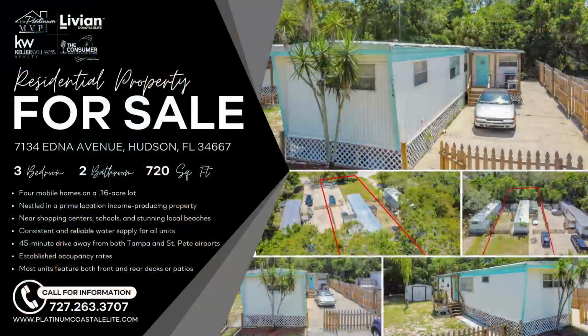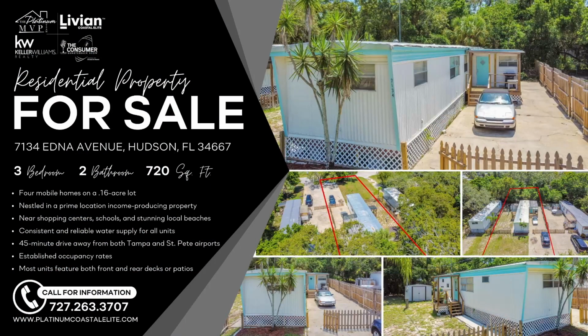7134 Edna Avenue is another one of our real estate opportunities. This is 3 bedrooms, 2 baths, 720 square feet. We got multiple mobile homes for sale in Hudson. There's 3 or 4 of these that come sold as a package. So cash buyer, cash investor looking for rental income, this is a great opportunity. You got tenants in place. Of course, it's a very strong rental market right now. We've got established occupancy rates here.